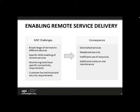So the first challenge is the voice applications may have specific connectivity requirements, and those applications also may have special software management tool requirements. The second challenge then is the monitoring tools, and they may have specific connectivity requirements. So what results is the MSPs build a mixed bag of access technologies to enable these remote services, depending on the selection of equipment and software tools.